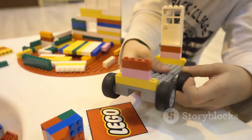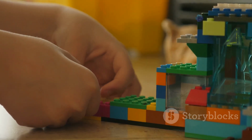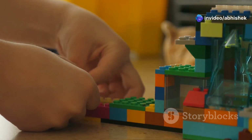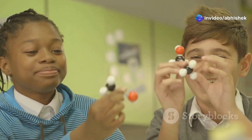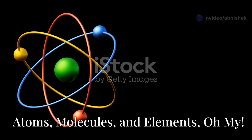Think of it like building with Legos. Each Lego brick is like an atom, and when you put them together, you can build all sorts of cool stuff, like molecules. So are you ready to learn more about these amazing building blocks? Let's go!